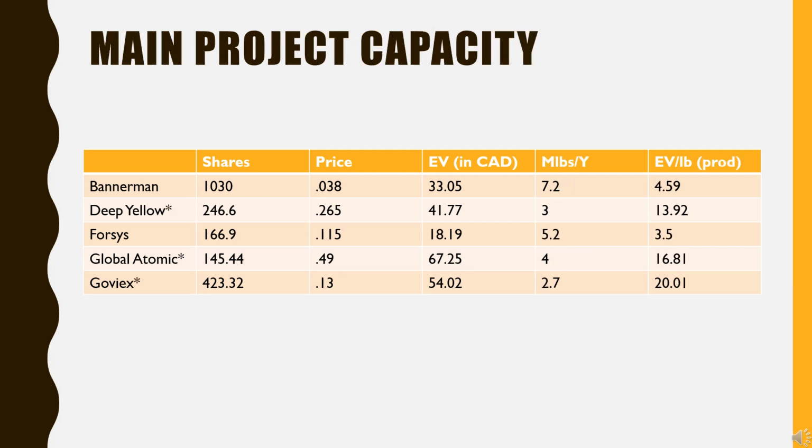Next, we have a slightly different way of looking at it, where I'm comparing the enterprise value with the productive capacity in terms of million pounds. So now this isn't fair because, again, 3 of these companies have multiple projects, whereas the other 2 just have 1. Now, the ones with 1 are bigger, but again, just a different way of looking at it.